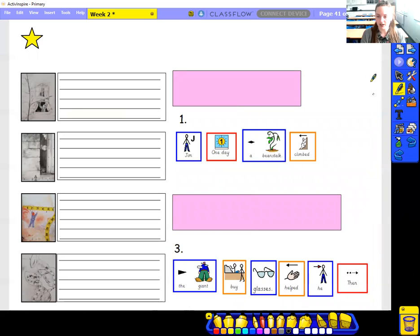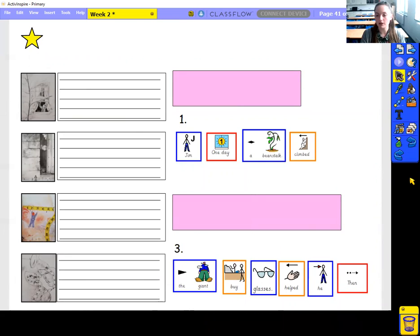Finally, we've got the 1-star challenge. You are also completing this, retelling the story with one sentence in each box. But you have got some sentences that are all scrambled up that you need to unscramble to figure out what to write. So, here is the first one, just to help you. Jim, one day a beanstalk climbed.